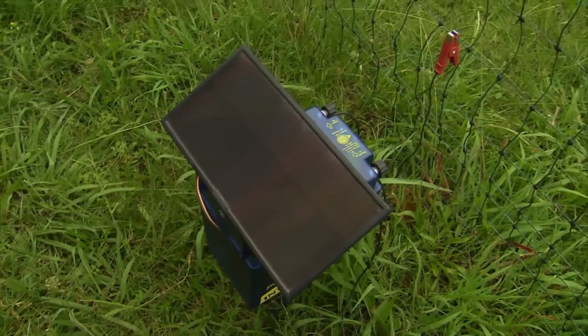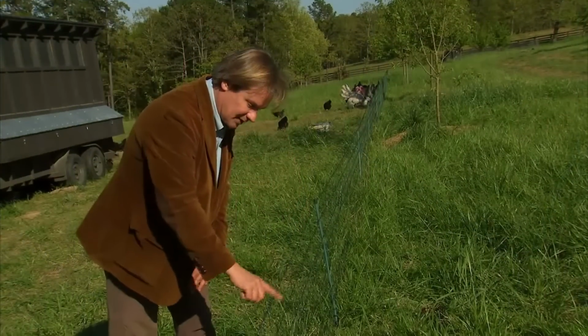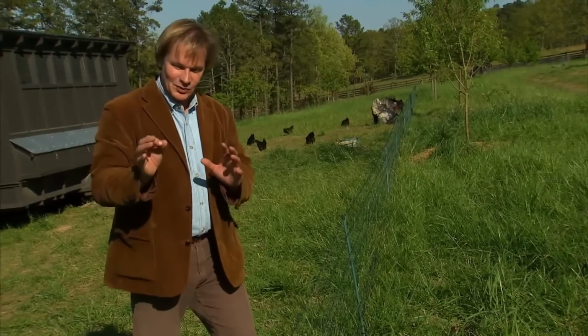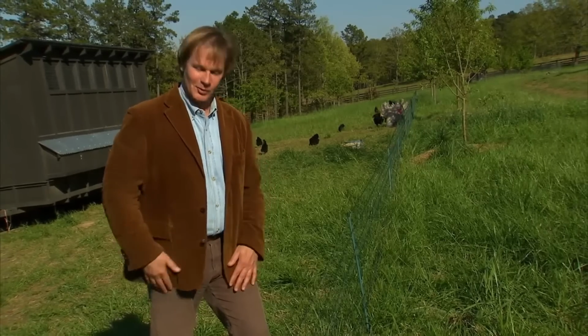It's only 30 inches tall, and this little solar component creates enough current that for predators to come up here, they touch their nose on it and it will get you. So it's really quite a self-sufficient operation, a very green component to the Garden Home Retreat.